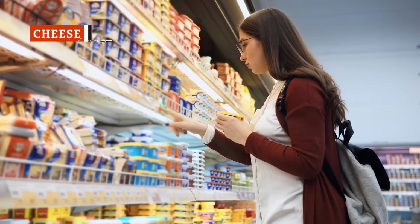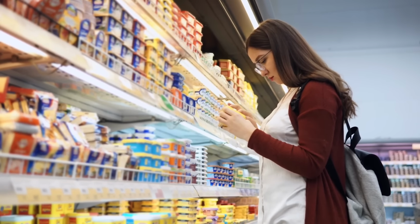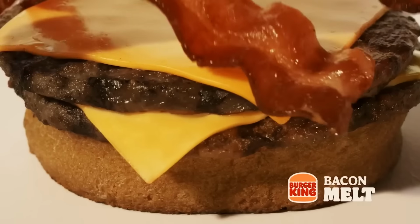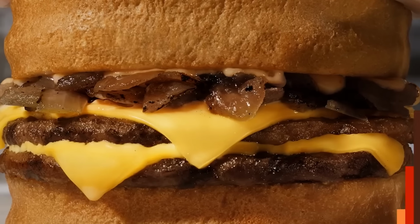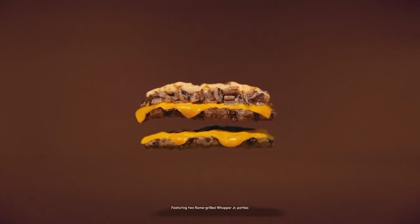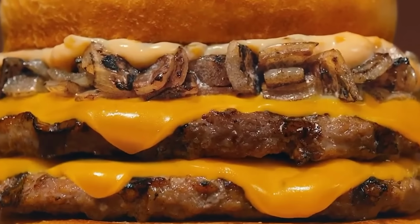If you've ever bought cheese from the supermarket and left it out for a long time, you've probably noticed it grows mold. That's because most cheeses are meant to be refrigerated. More processed cheese, like the type typically used at Burger King, tends to be fine out of the fridge, though the USDA recommends putting it in the fridge to keep it better for longer. And fast food standards dictate that it needs to be replaced after a certain amount of time.